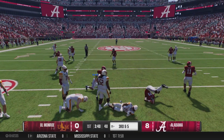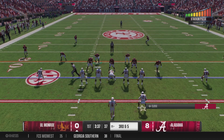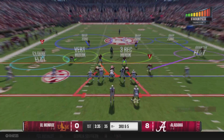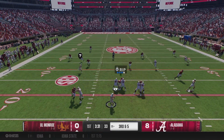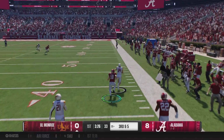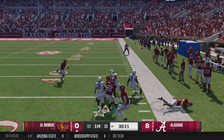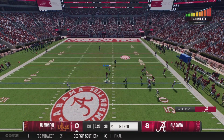You can tell those are the type of guys in college football that are starting to get maximized and used a lot more than they were in the past. This crowd is going to try to make life miserable for these guys. He's right on target. And midfield, he's got room. They got him free for a big gainer to the 43.